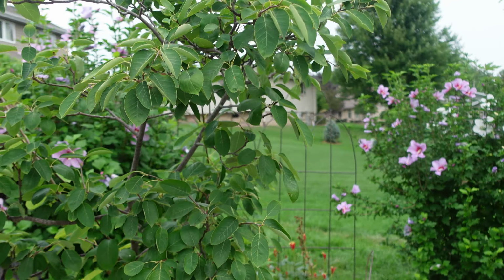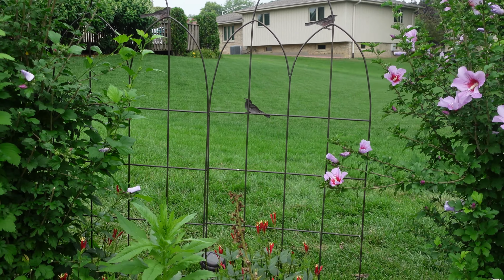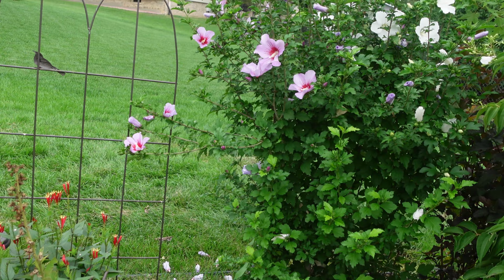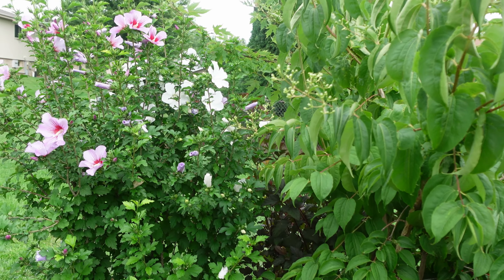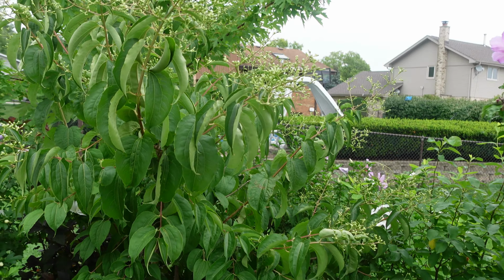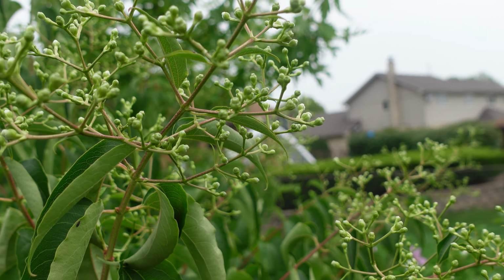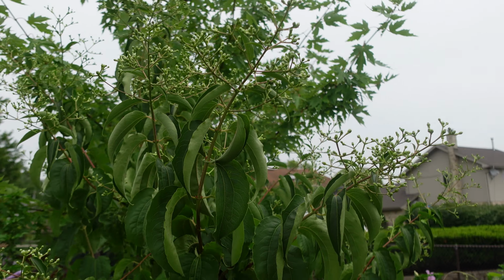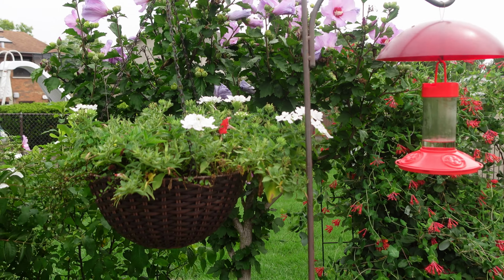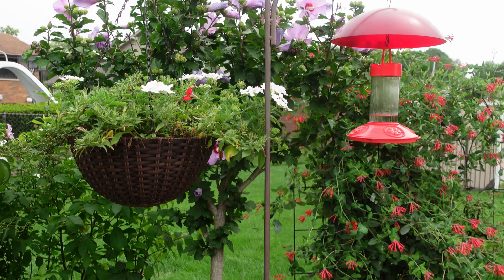This is my serviceberry hanging over here. And this should be a cardinal flower, not blooming yet. More perennial hibiscus, purple and white. This is the seven-son flower shrub that hasn't quite bloomed yet with a maple behind it. And this is what I was talking about. My hanging baskets are looking a little tired.